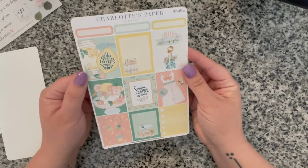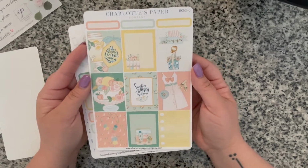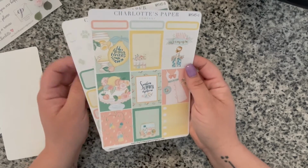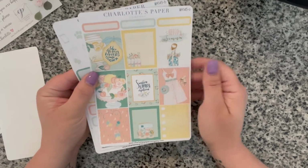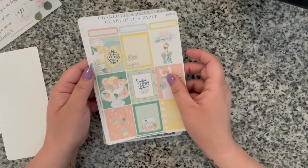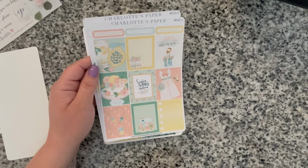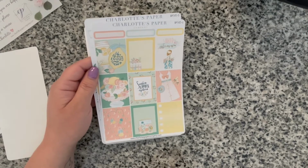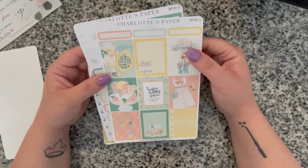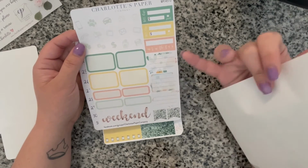So the first kit I got is this beautiful Hello Summer with lemons and sundresses. Love the colors. And all of these are matte stickers that I got. And I think I got these on her clearance page. And then I got a discount. I went kind of crazy buying all these kits, but they were deeply discounted when I bought them, FYI.